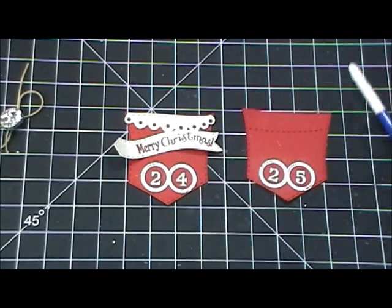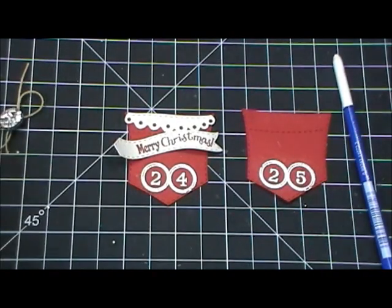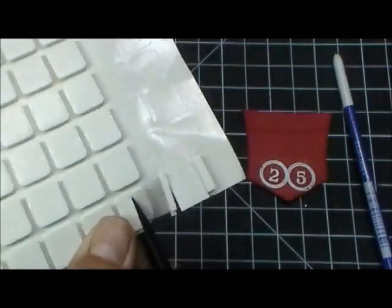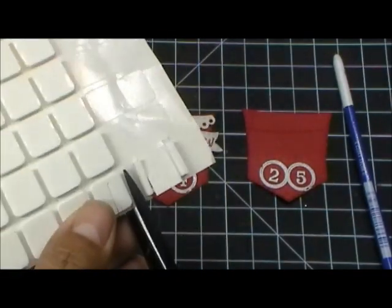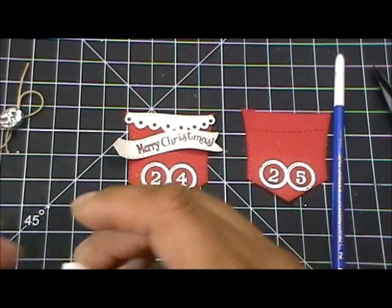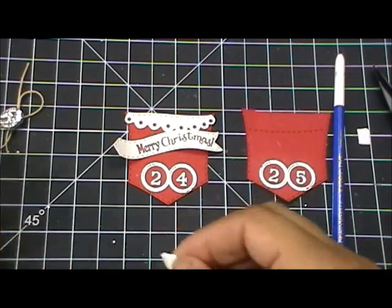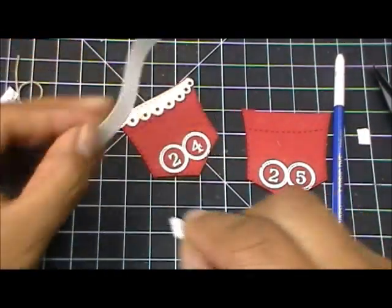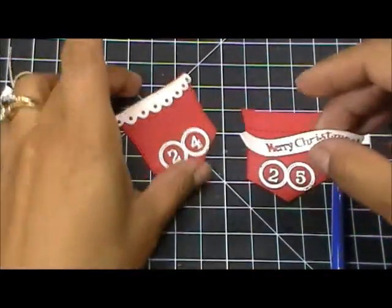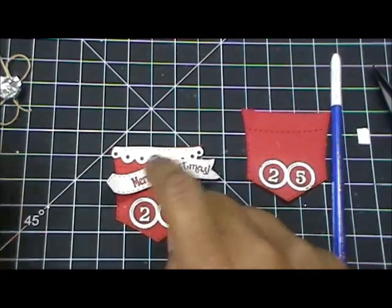Okay, so now I am going to grab, let's see, I need a little pop dot here. So let me just cut, actually, you know what, let's see. Okay, just going to trim this just a little bit. And then I want the pop dot to go on the side that's down, okay? So the flat part right here. I think I'll put it like so.